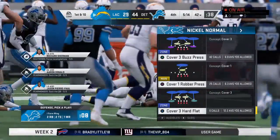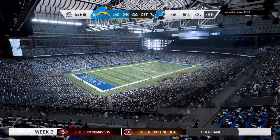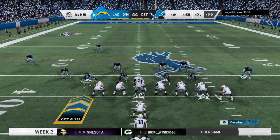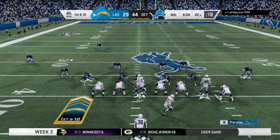A gain of 23 yards. First down, Chargers. One play has him up past the 40 already, and another first and 10. He's crossing. He's 21.